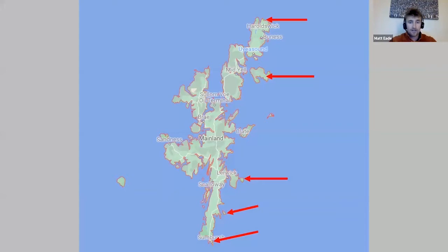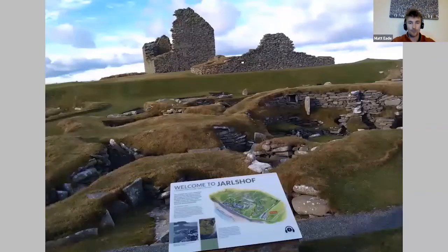So the main points that I'm going to talk about this evening are Sumburgh here, so Sumburgh in the south. We're then going to move up to the island of Mousa and the Isle of Noss before heading northwards up to Fetlar and eventually on to the island of Unst. But as I said, in between, we get to visit West Mainland and all the other key sites in between. So it really is a fantastic tour.